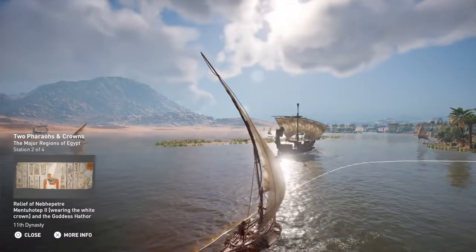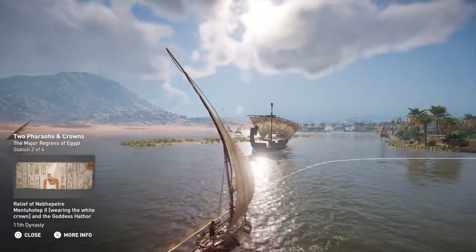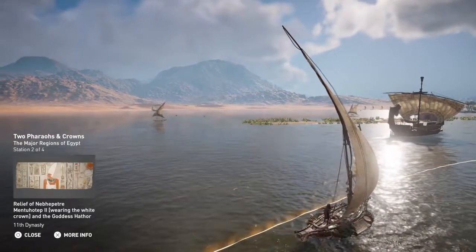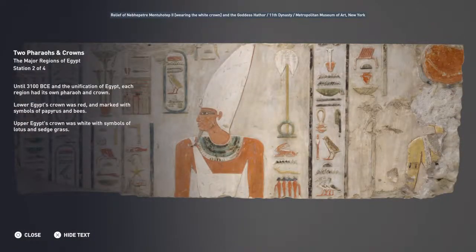Until 3100 BCE and the unification of Egypt, each region had its own pharaoh and crown. Lower Egypt's crown was red and marked with symbols of papyrus and bees. Upper Egypt's crown was white, with symbols of lotus and sedge grass.